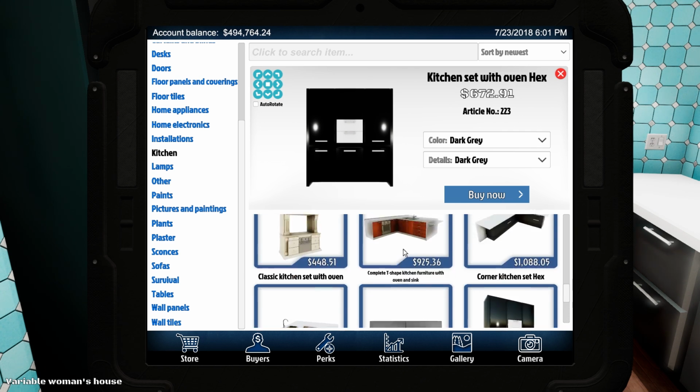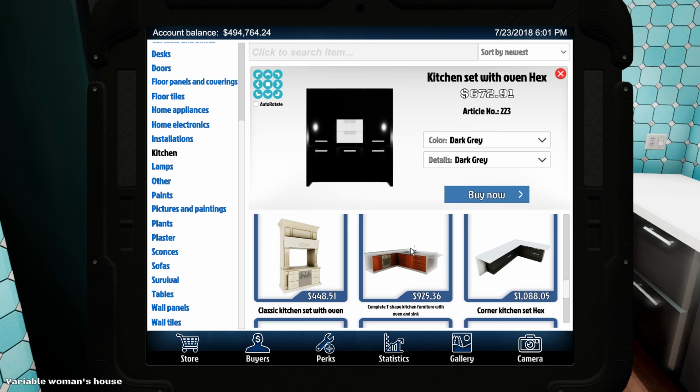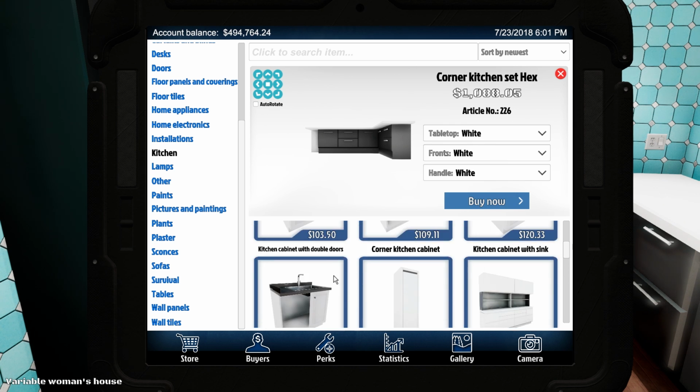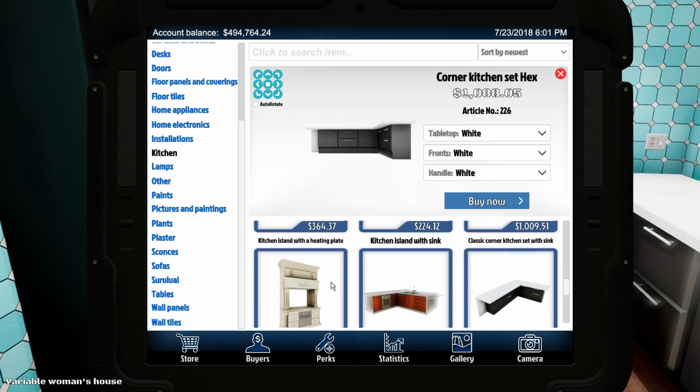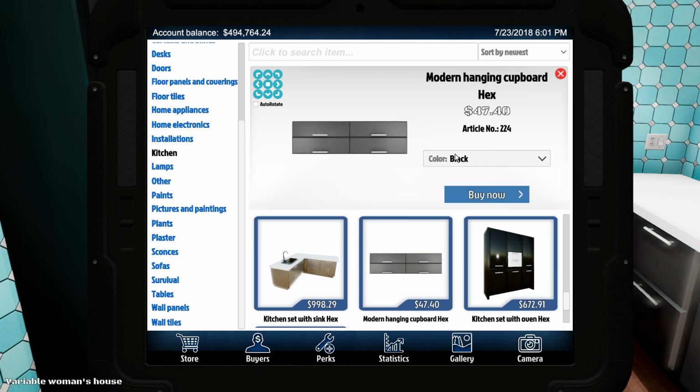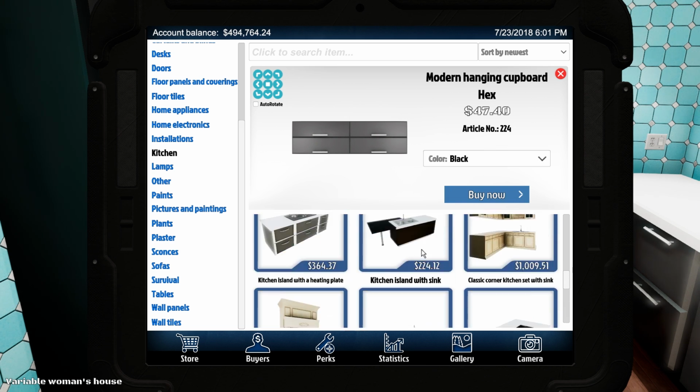The hanging cupboard in hex is nice as well. See the fronts. White, dark wood, steel, wood cherry, light wood, teak, African pear. This one, we did fronts in dark grey, dark wood, light wood, steel, and wood cherry. So it's like, why are all the fronts different? And that one's in black. Oh, I hate kitchens so much in this game. Nothing matches.